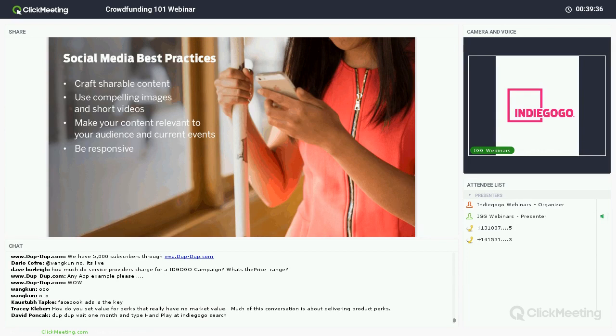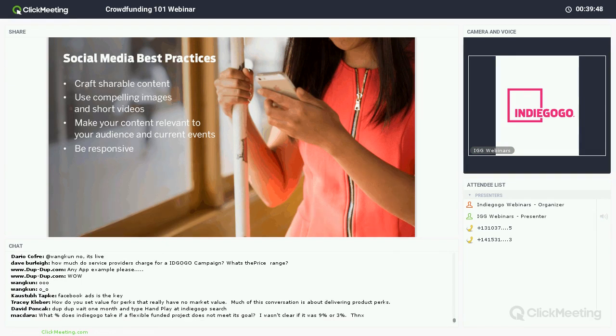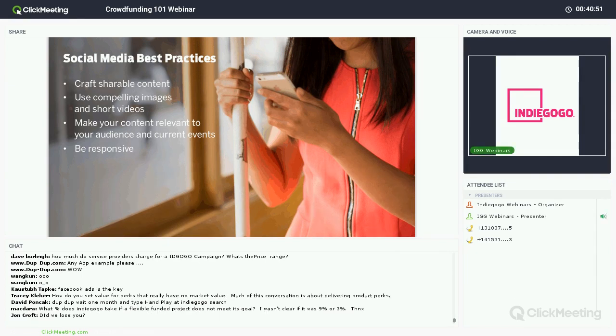You want to use some compelling images and short videos. Videos are really good, especially since they just autoplay. People love that. And you want to make sure that the content is relevant to the audience and current events. Not having relevant content, people will just scroll right through that.